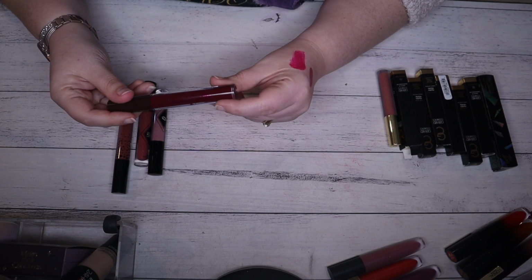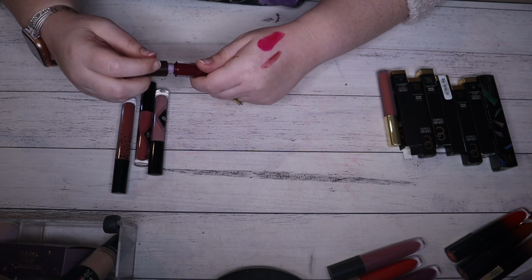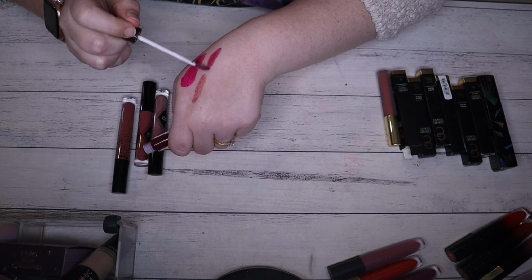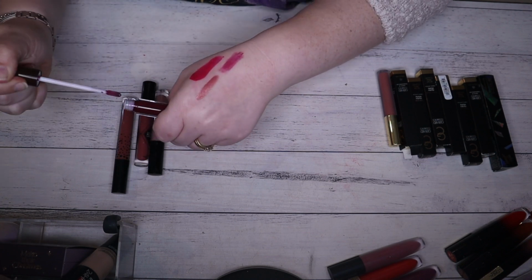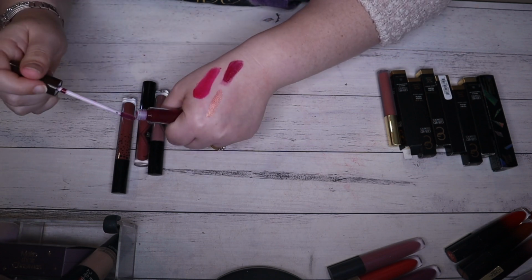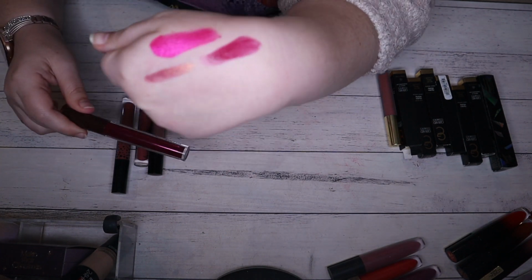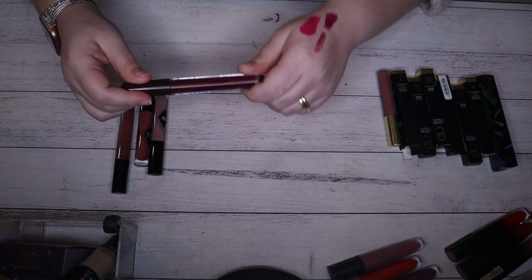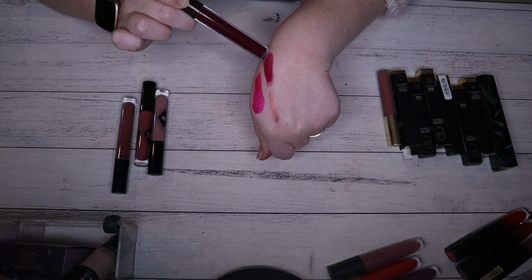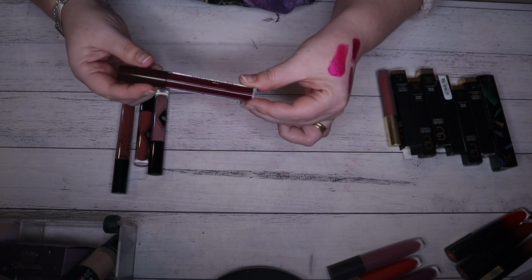This one here is from I Love Revolution, and it is in Chocolate Cherry. And this shade is actually really, really pretty on, but I don't really like the formula of this. It is very drying. You can't really get much out of the tube as well. And I'm not sure if you can see there, but it's patchy. For a liquid lipstick, I would prefer to have full colour, whereas this one is patchy, and I could never get it to look right on my lips, so I am going to declutter this one.